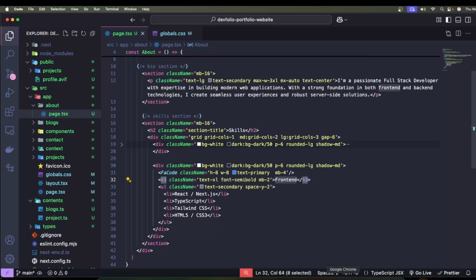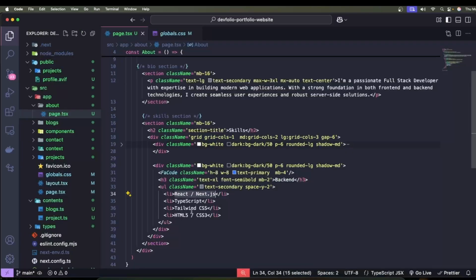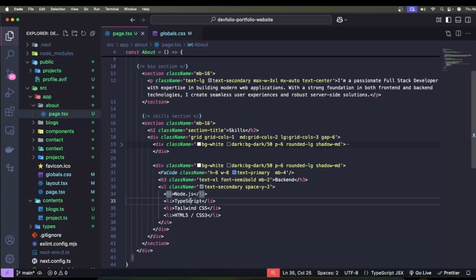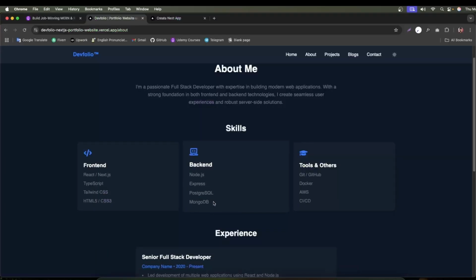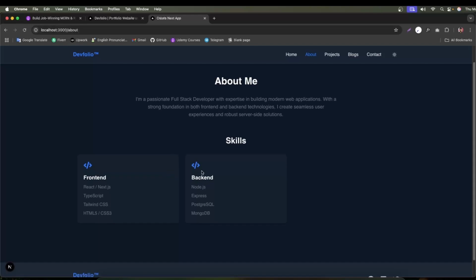Now we'll have, for example, backend skill. Let me define the second one as backend skill, and we'll have to change this. Let me copy it from here. We'll have Node.js. Let me paste the first li. So Node.js, then we'll have Express.js. Thirdly, we have Postgres, then lastly we'll have MongoDB. I just copy-pasted from here; you just type manually whatever skills you have. So right now we have backend skill.